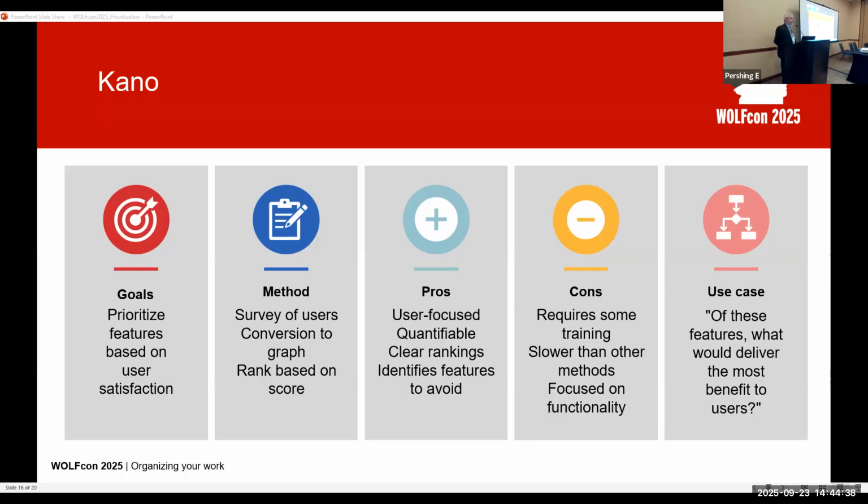The advantage of this is it is very user focused because you're going out to the community and to users and getting facts. You can then justify, you have hard data, you can quantify it, you have very clear rankings of what's going on, and it identifies work that you really want to avoid doing. But it requires some training. So you can't just go out and do Kano. You have to first learn how to do Kano, how to write the questionnaires and then interpret them.